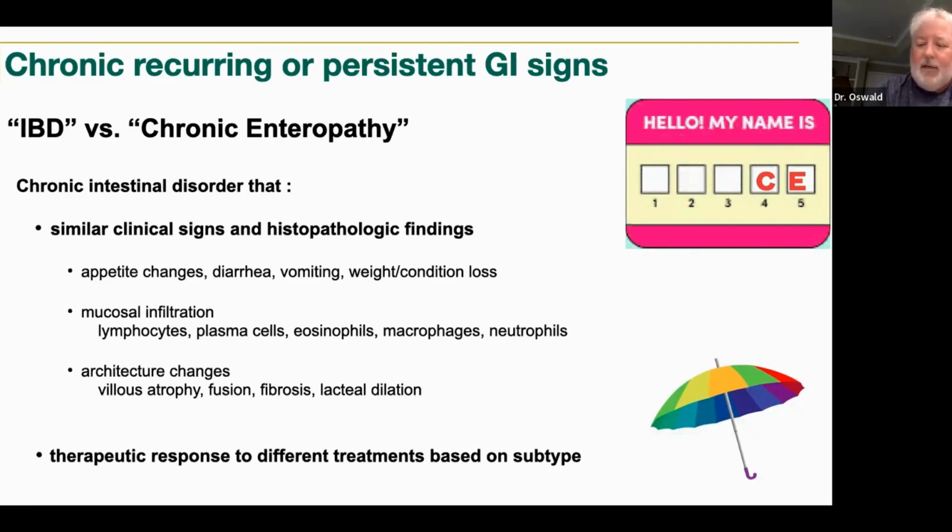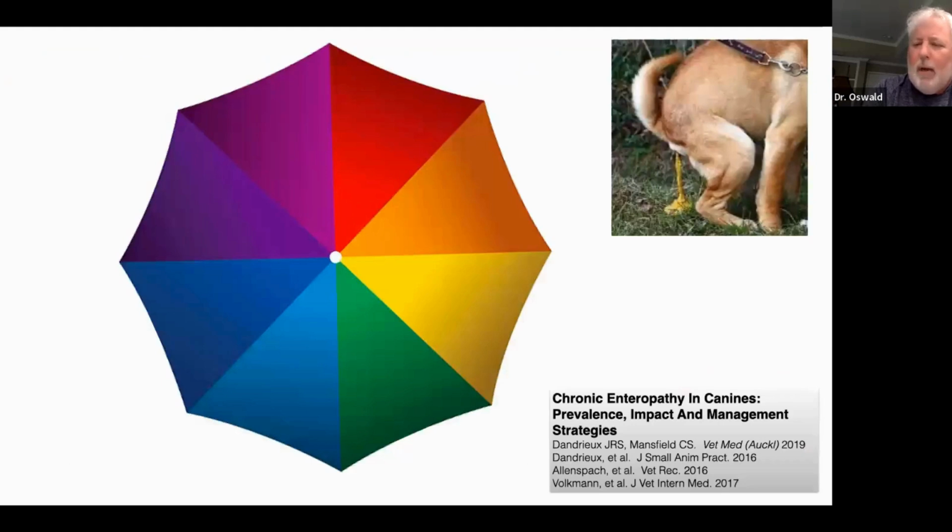So again, CE is sort of an umbrella term, as you see here. And again, our therapeutic response to different treatments will tell us which disease they have. So again, IBD is not the catch-all term anymore. Chronic enteropathy is. There have been a number of papers in the last 5 years that have talked pretty extensively, especially in dogs and some in cats as well, about these chronic enteropathy categories. Here you see a Shar-Pei that certainly doesn't look normal coming out of that back end.